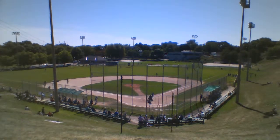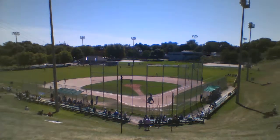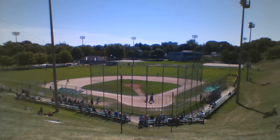Pitch is in there for a strike. Bodo has been good thus far this game as he delivers another strike in there of Justin Mara, behind 0-2. In fact, all the Welland Jackfish pitchers that have come into this game have been fantastic, but they don't have a strikeout yet against the Toronto Maple Leafs. Pitch is high and away.